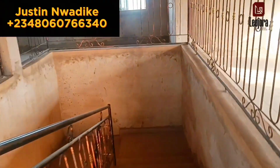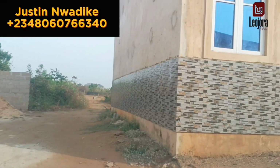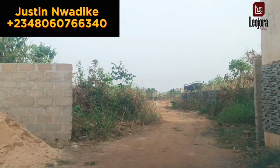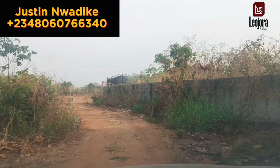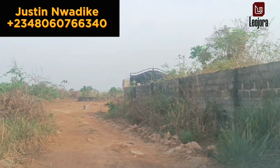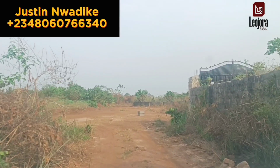This shows that there are potentials here. One day, the government will remember to develop this place. Besides, you can see the massive development that is on ground and is going towards this direction. Okay, so let's drive around Geodora Estate and see how it looks like.